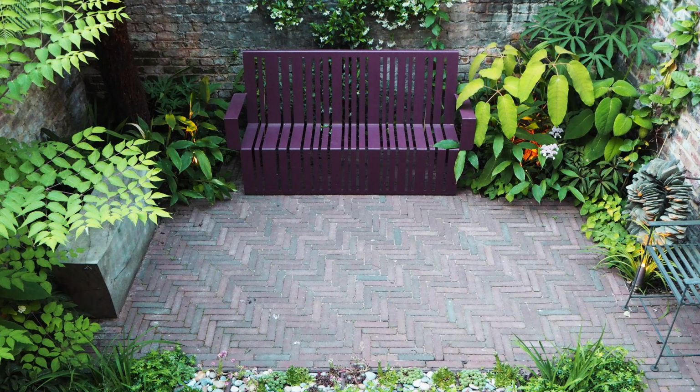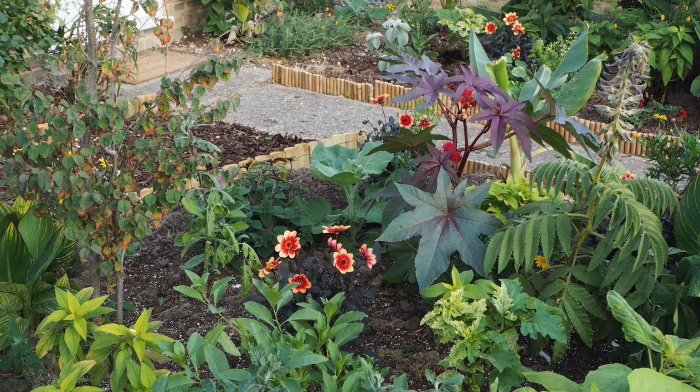Do you want to give your small garden the wow factor? Would you like it to really reflect your own personal style? Well, the key to a small garden is a big idea.